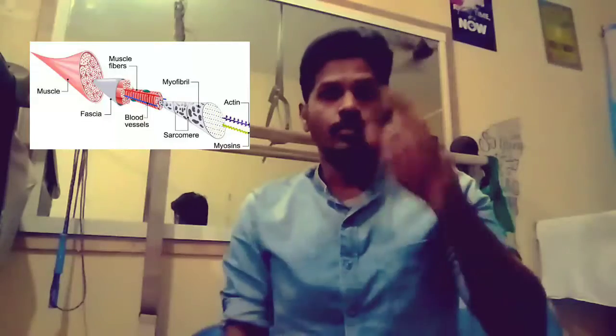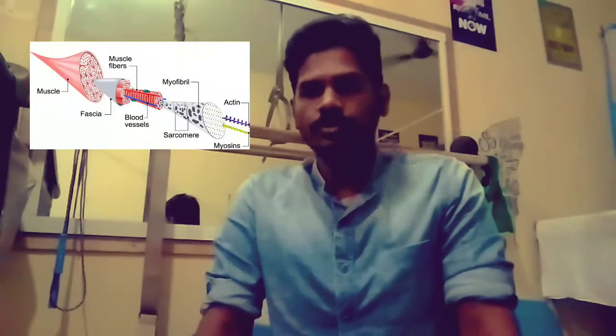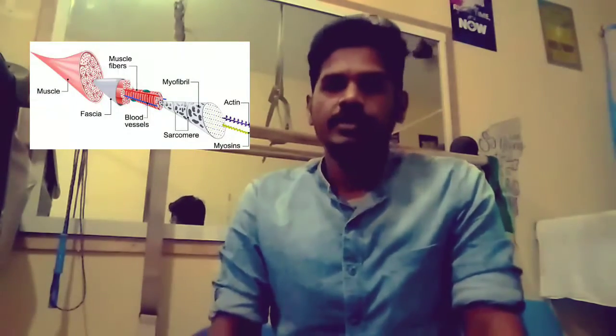So far what we have seen is how the brain gives the impulses to the muscles for them to contract and what happens in the muscles that makes them contract. Today what we are going to see is how these contractions help us move, which in a way we do exercises to strengthen those specific types of contractions or movements based on our need.